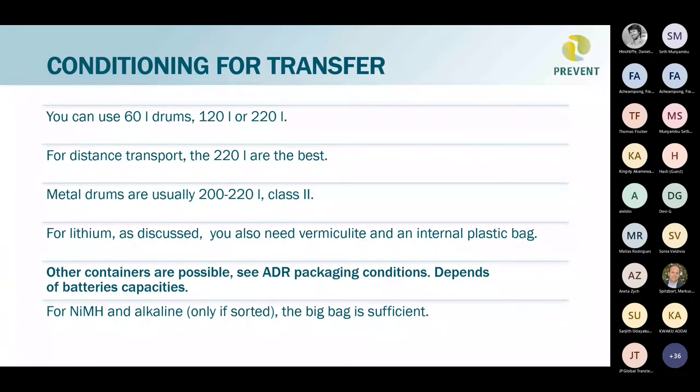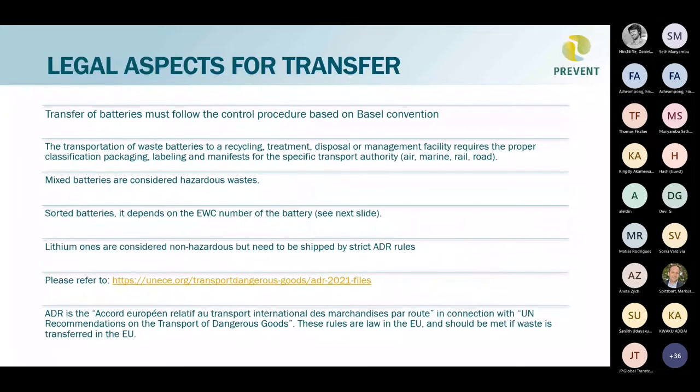So the transfer of batteries must follow the control procedure based on the Basel Convention. You need to make sure that the waste battery will be sent to a proper recycling treatment, that there is a disposal or management facility. Eventually, the waste needs to be properly classified and identified on the package with proper labeling, and then you need to develop the manifest, the transport documentation, to make sure it can go to the destination. There is some procedure to be applied regarding this movement. There are many rules that you also need to check depending on the type of transportation you will use.